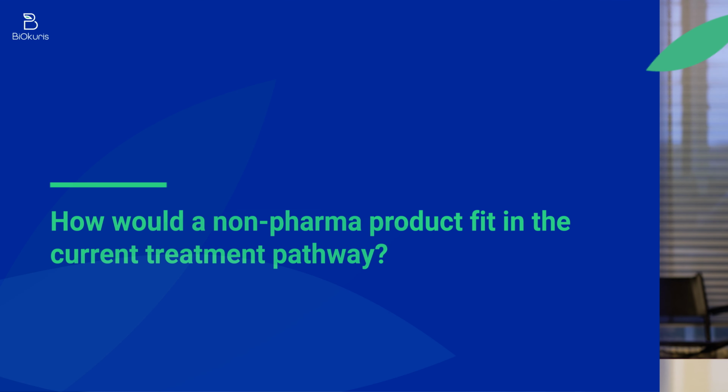How would a non-pharma product fit in the current treatment pathway? If you treat the inflammation earlier and more deeply, I would say, probably that you will achieve a better healing and a better quality of the intestinal barrier. But that may not be enough, and in some patients you intervene too late to reach this kind of goal. So you then have to try to use other strategies, and these strategies have to be first tested in preclinical model to try to see whether they can improve the intestinal barrier and reinforce this intestinal barrier.